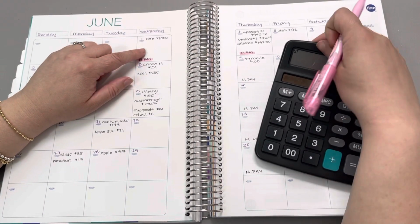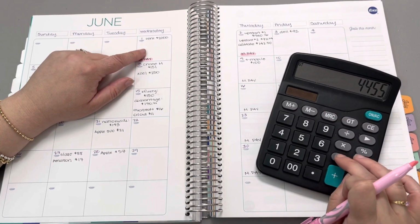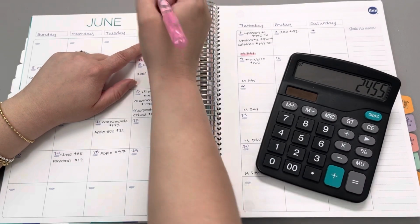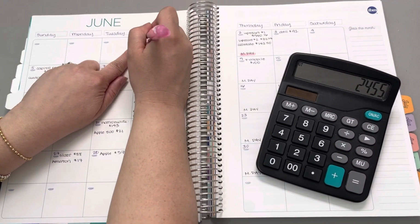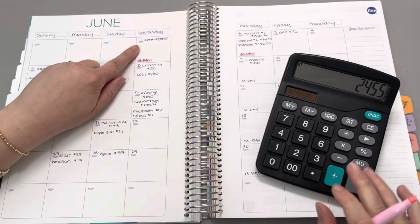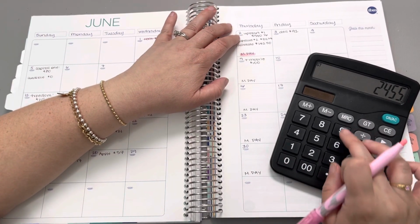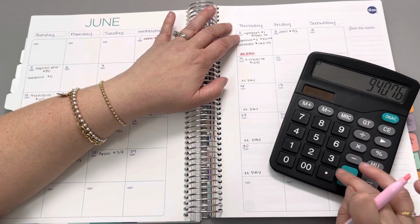So what I do is I go day by day and I make sure that this paycheck will cover these bills. So rent I've got for $2,000. So that needs to be paid. Our Upstart loans, which both come out on the same day.